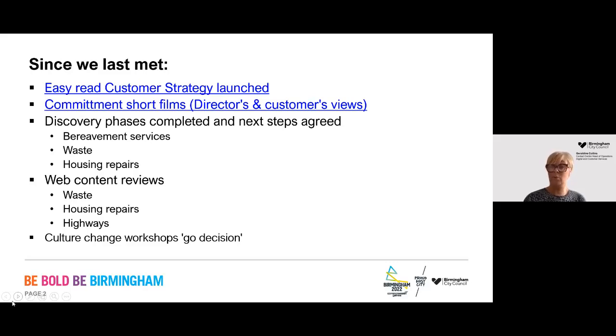Web content reviews are underway for waste, repairs and highways, and the programme is working on new processes and strategies which will take a more customer-centric approach, and these are still in development. The 3 service content reviews are supporting the findings and changes needed for fixing the basics around content, search accessibility, contact us information, and reviewing where we need to remove or redesign outdated PDFs or Word documents, and that's across the website. Changing the way these are presented so they're a lot easier, a lot clearer, and having them in more easy-to-read documents. And this all follows from the research that we've conducted with our citizens.